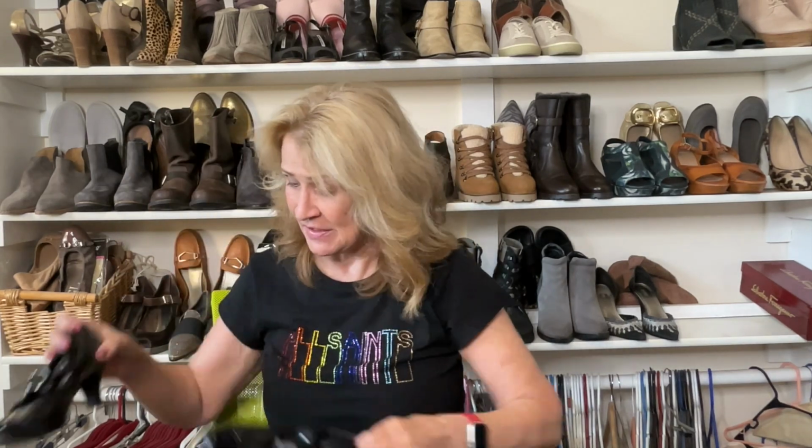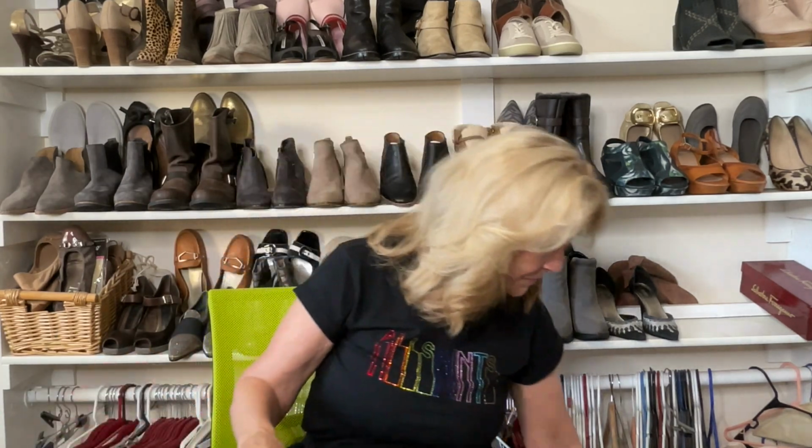They look almost like a dance shoe, right? Like a theatrical dance shoe, but these have received attention, so I do suspect those will sell. I like selling this brand.